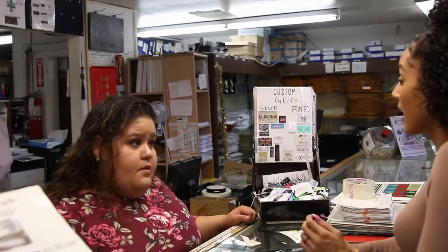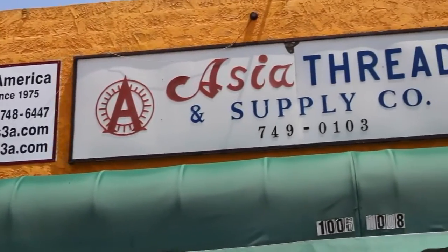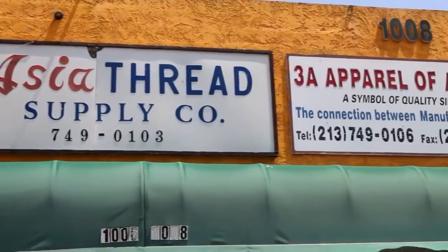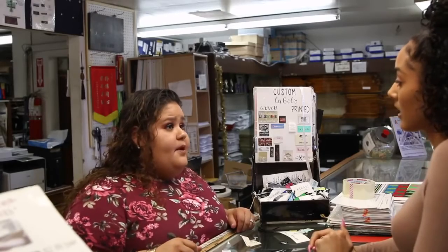how do they go about getting labels? We have our website, www.ustra.com. You can also call us, and we can work everything by email. And say if they're going to order samples, woven samples, they're not going to fly over here. We ship them out to them.